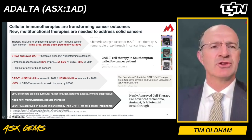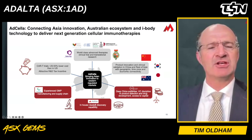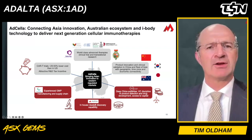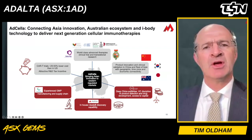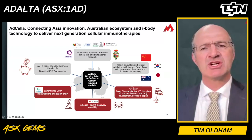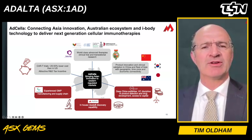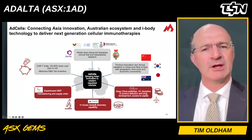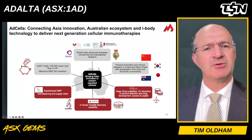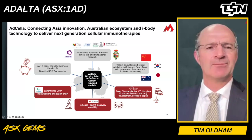AdCella is positioned at the heart of an ecosystem that we think gives it amazing competitive advantages. We have a world-class advanced therapies clinical trial and translational research ecosystem in Australia. We are close to the hub of product innovation and clinical activity in China and the rest of Asia, where 50% of the world's innovation in this field is happening today, and where clinical validation can be achieved even before we in-license assets. We can achieve clinical trials in Australia at 25 to 50% lower cost than is done in the US, and we have our R&D tax incentive that further enhances that.